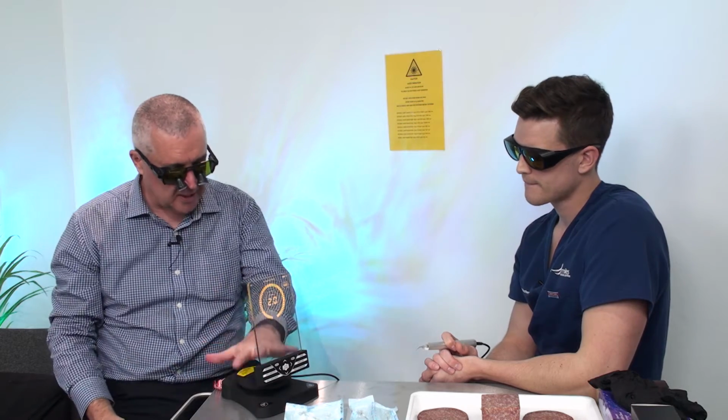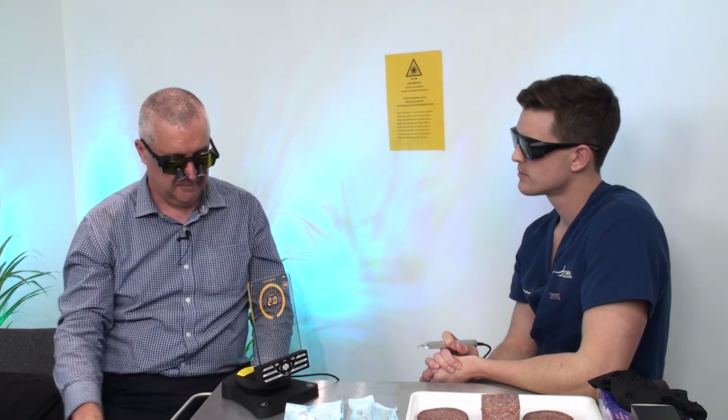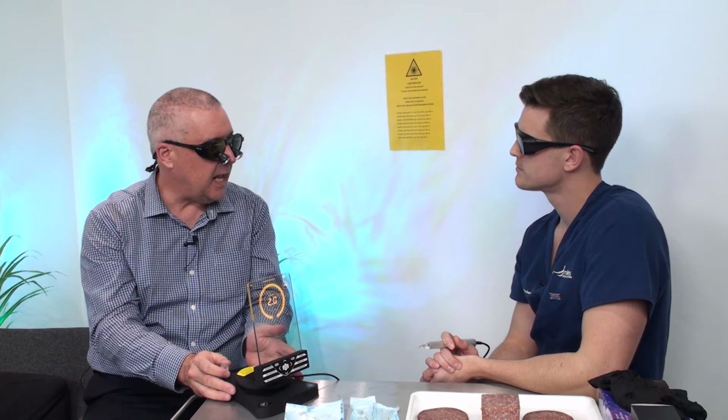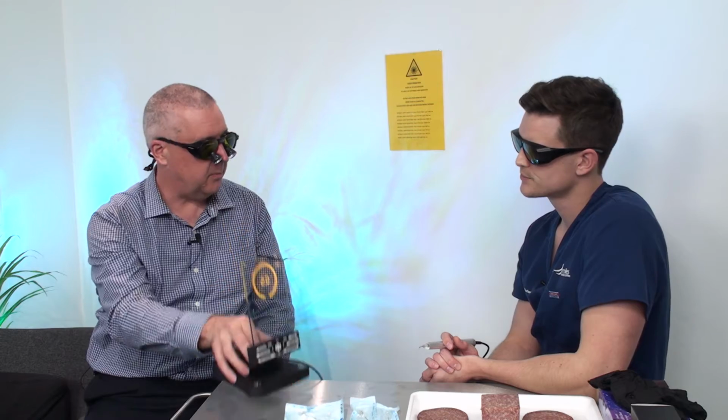One of the interesting things I've found with this laser is I'll often use it when it's unplugged, so it's just running on batteries. I found by testing it that it takes roughly an hour to fully charge from completely flat, but it will run for about an hour and a half when I'm using it on patients. Great time out of it, I think. Which is great. So I just pick it up and move it from room to room.